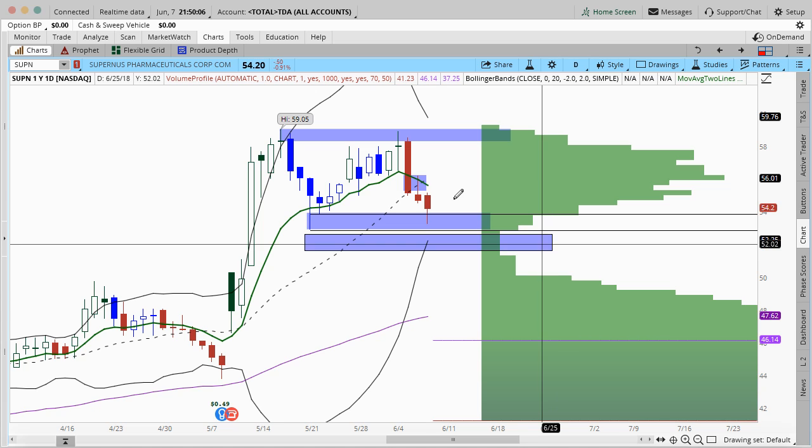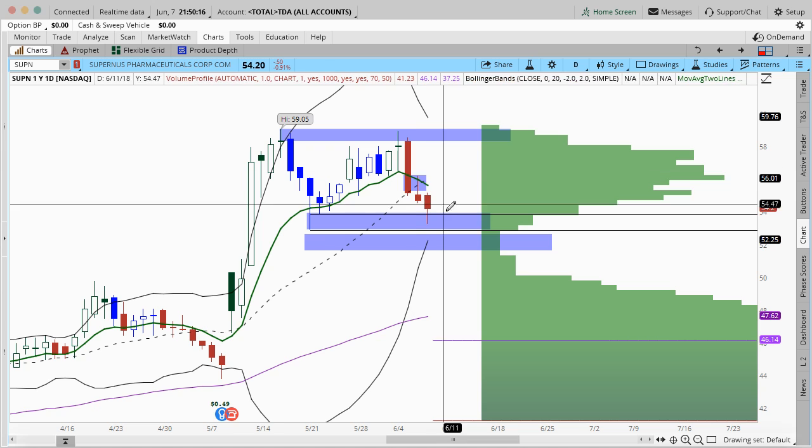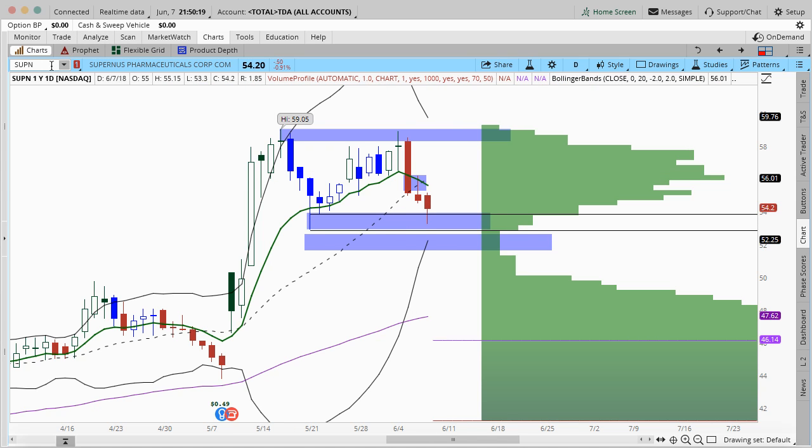3 red bars in a row. Again, this is a kind of wait and see. I definitely wouldn't be looking to buy here. Not yet. Needs a lot more information.